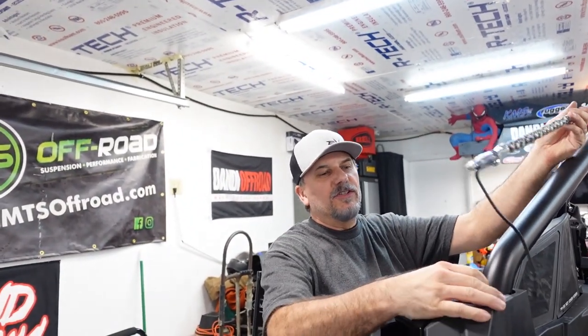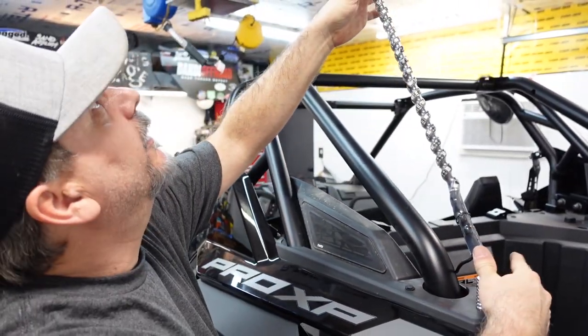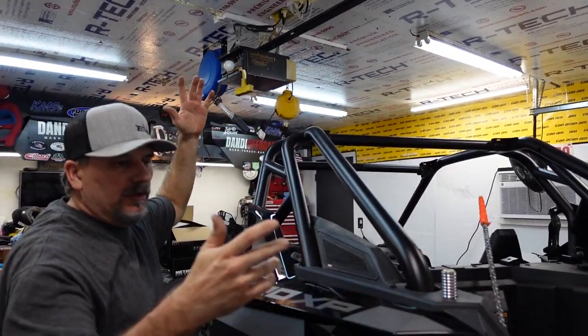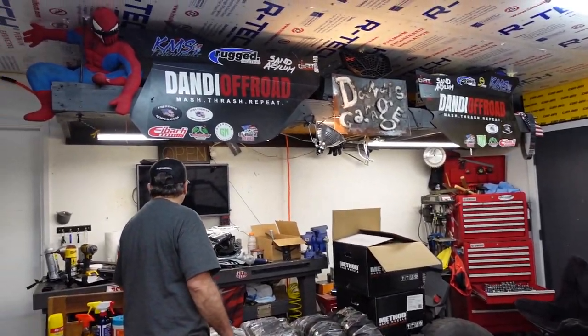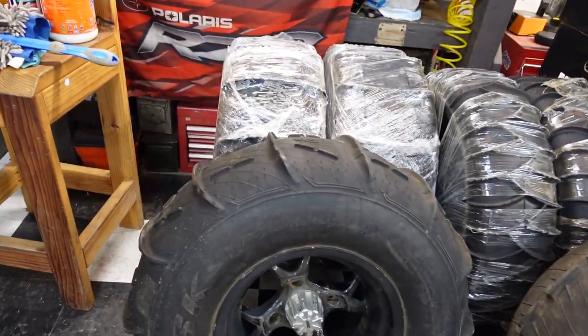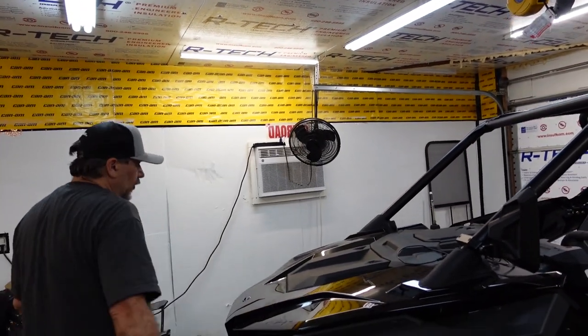All right, we put the mount in. We have the wiring over there, and we'll get it wired up later. We can't put it in right now, but that's one step closer to the sand. Done. So what's next? Now, the big thing, and this garage is a mess, but the big thing is getting sand tires on, because this would actually be okay in sand.